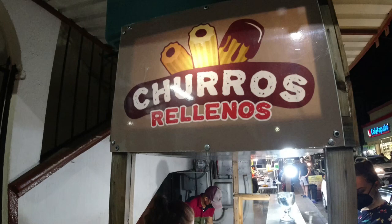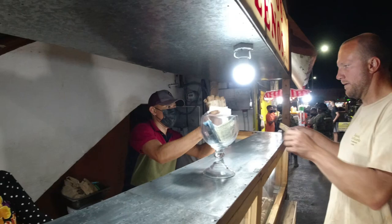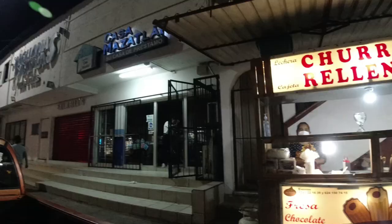When you're ready for dessert, you can head to the churro stand, where you can get a churro relleno stuffed with chocolate sauce, or a bag of plain churros, which are equally as good.